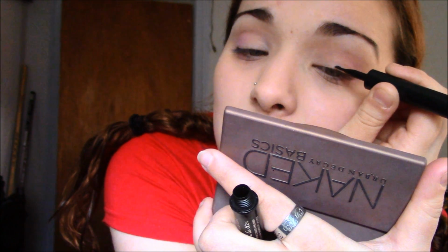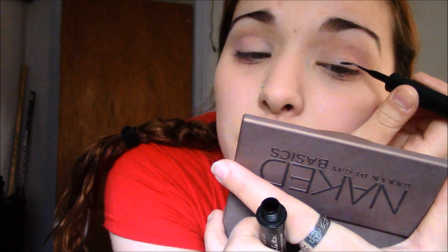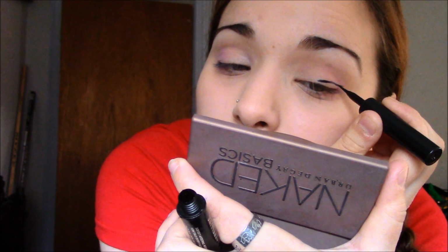And I need to use my mirror for this. So I start in the center and I draw sort of what I want out. I just start to create this line I'm going to fill in. So I'll fill that in. So that's the line I'm going to use. And now I fill in from the wing over.